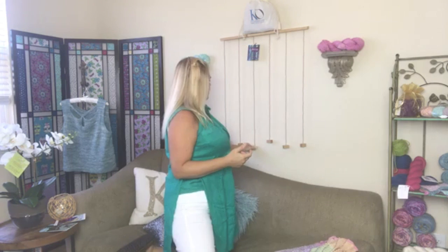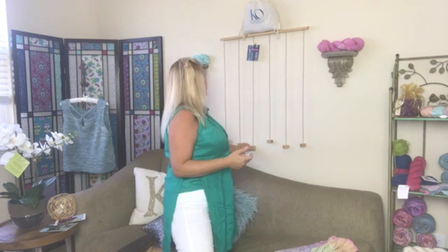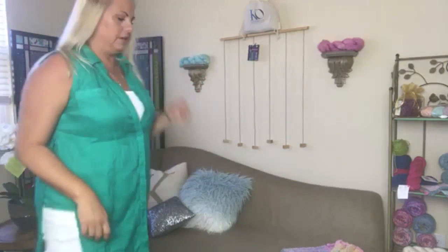Now, once they're all up there, you're supposed to tape this block down at the bottom too, and that'll keep them in place. I have a feeling we're not going to need to put them on foam board. I think it's going to be fine.